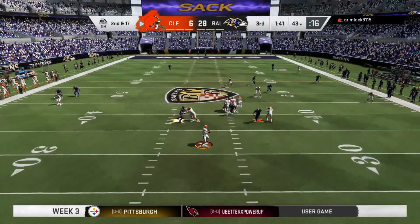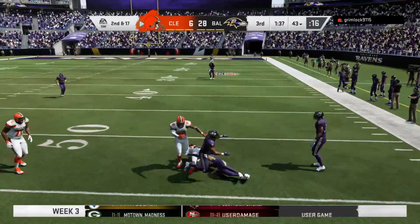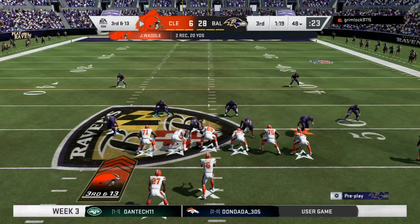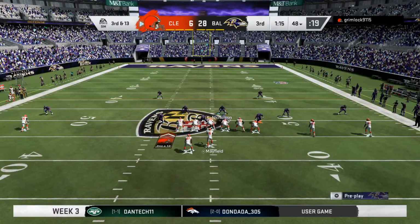17 yards to go on 2nd down. Here's a quick hitch route, and the throw complete. That catch good for 5. It's 3rd down. This offense in desperate need of a conversion as they come up on 3rd down.